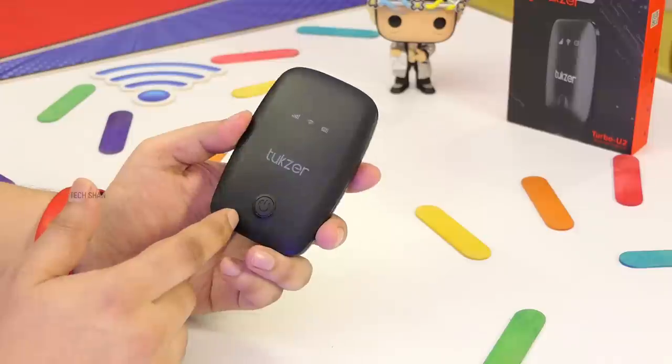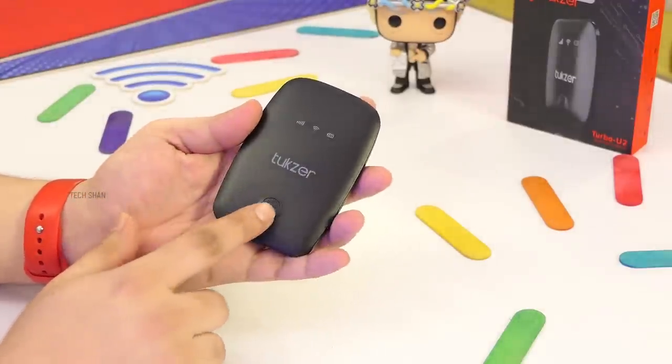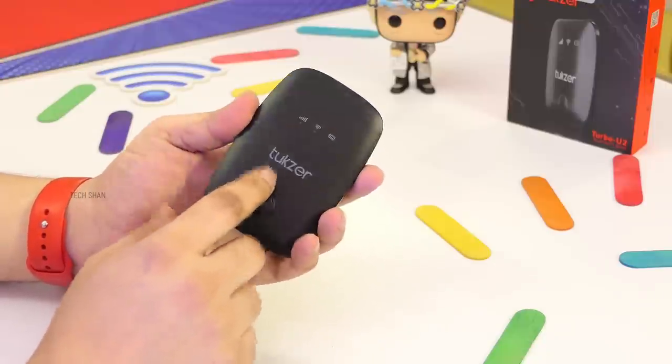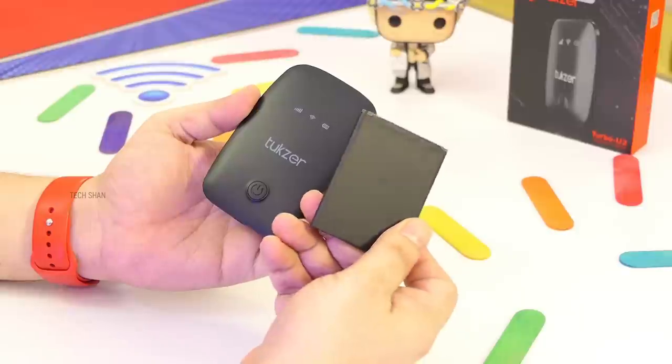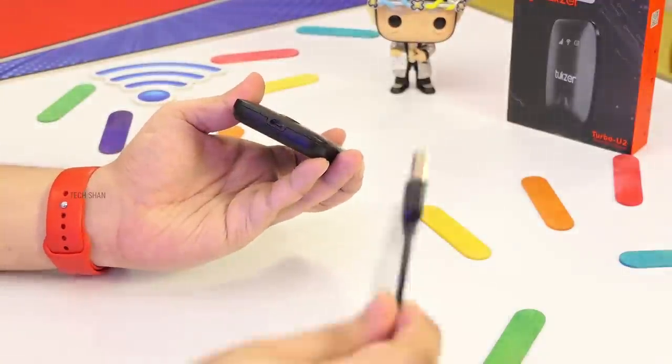Alright, so here is the Turbo U2, pretty slim form factor. To the top, you have an on-off button with three indicators: signal, Wi-Fi and battery indicator. Speaking of which, it has a 2100 mAh removable battery, so yes, no need for a continuous power source. Single charge can get you about 6 hours of backup. Nice. Okay, let me show you how to use it.